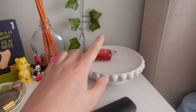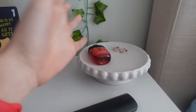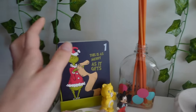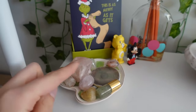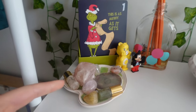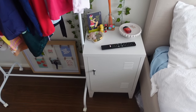So I have this little plate where I put all my jewelry if I forget to take it off, and some Bath and Body Works hand sanitizer. I've got my remote for my TV. I've got this 25-day Christmas countdown, some crystals, and some oils from one of my good friends that has a small business that does these. And then some cute little figurines and a diffuser. And then in here, it's disgusting in there, I'm not going to show you guys that.